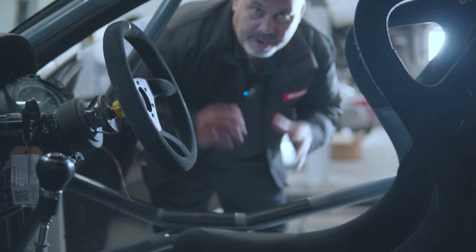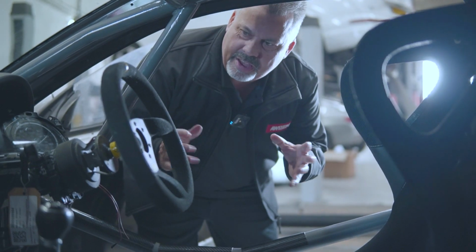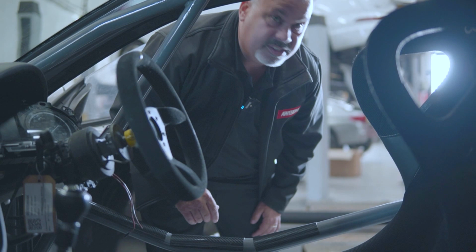Brilliant. Let's take a look inside the car, and you can explain obviously what we've done in there. Right. I was going to talk about the inside of this car, but I know nothing. So I'm going to hand you over to Nick, who's going to explain a little bit about the interior.